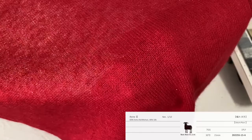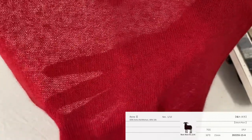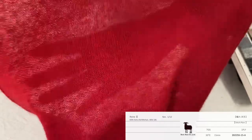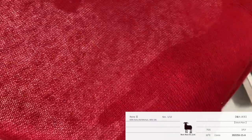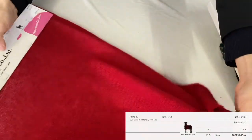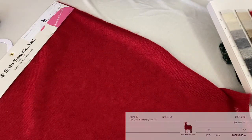This is knitted in a 7 gauge, one end, and this Reine Ⅱ also looks very elegant and it looks very even if you compare with other mohair in this way, and it's quite more hairy look aspect. And I'd like to propose you in this way this time.